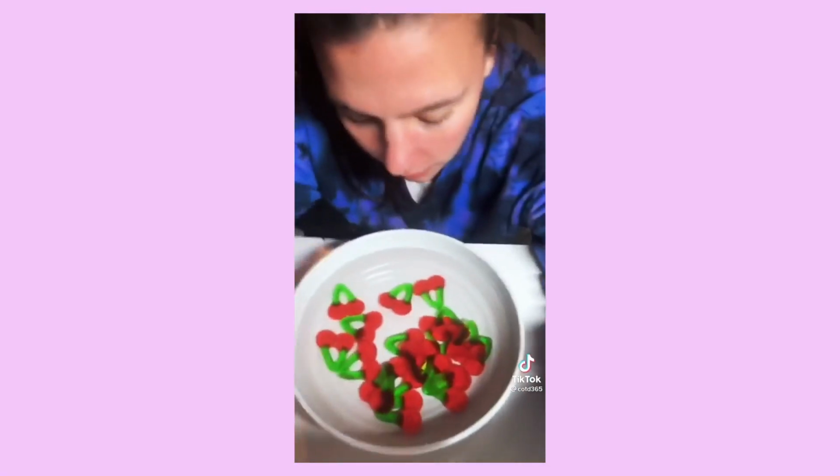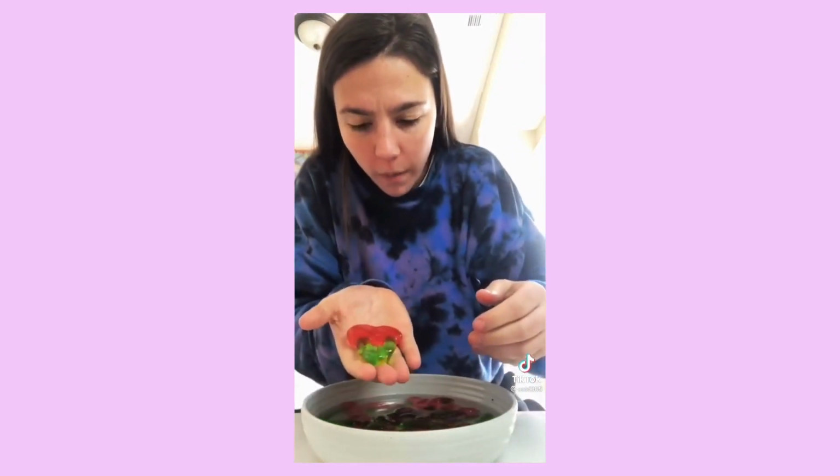Hack number one. All right, so this girl has taken a whole bunch of gummies and she decided to submerge them in water. God knows why. But the final result is not regular gummies. She gets ginormous gummies, like literally the size of her hand gummies. And apparently they taste nasty.